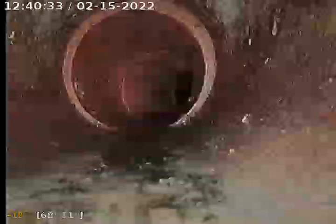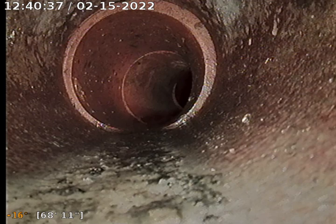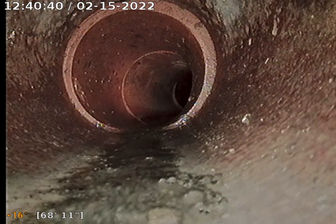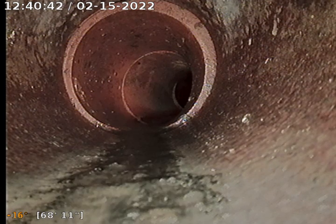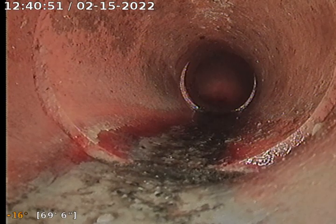And again, in this area here, you can see that we do have a fairly large offset in this as well. You can see the full face of the joint there from about the 6 o'clock going all the way around to about the 5 o'clock area. So again, we're going to continue to push out. Again, we do got a little bit of a gap in that area there. So we make a little bit of a turn.